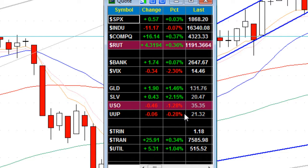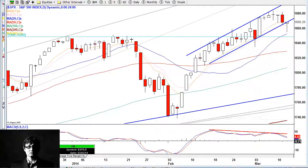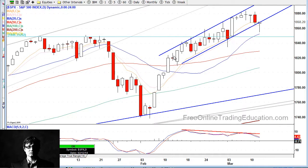Not too shabby. Crude oil giving it back, down 1.3%. US dollar down about 0.3%. Utilities index is up 1%. Defensive sector showing some strength. And taking a look here at the S&P 500, we continue in this uptrend. Higher swing highs, higher swing lows. And we're elevated over a lot of these previous highs. And we're certainly above all major simple moving averages and finding support at the rising exponential moving averages.